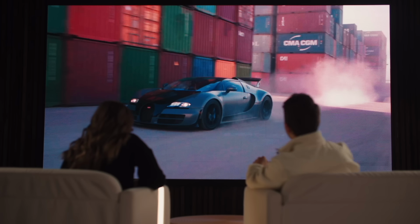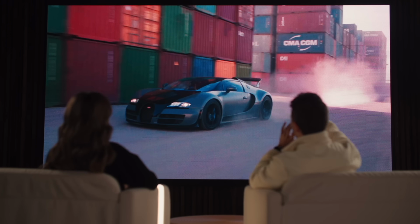Gotcha. Just so the whole image felt a little warmer, because when I see a shipping container yard, like this looks like the Middle East to me, you know? And so I like going for a really warm vibe if it matches the environment. I see, yeah. But those are just my 2 cents.